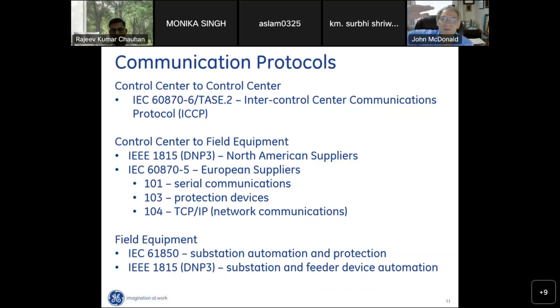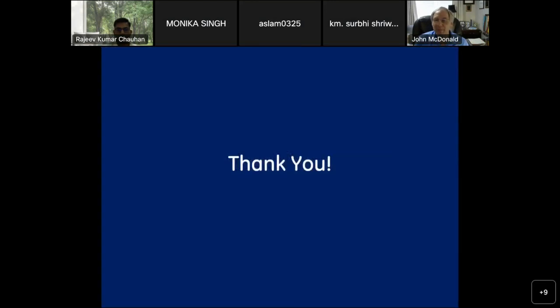So there's three levels here: control center to control center, control center to field, and now within the field, the global standard is IEC 61850. But in North America here, we still use a lot of DNP3 for substation and feeder device automation. Okay, so let me finish that.